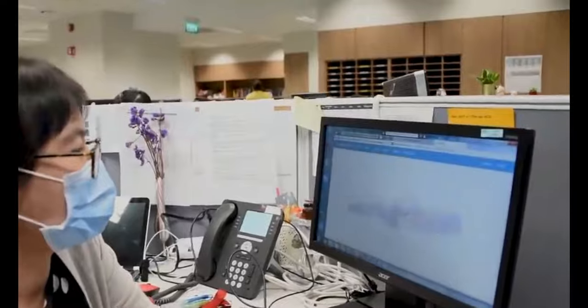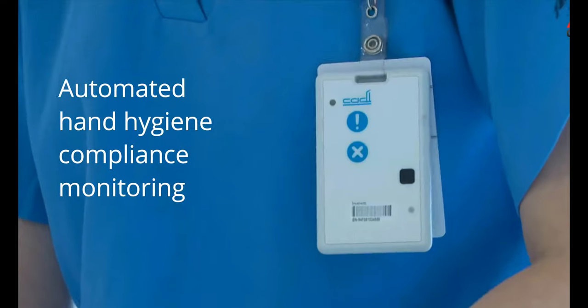So this is the floor plan. It shows this porter's movement history on this date. The information helps NCID to identify staff at risk of contracting the virus and to quarantine them to stem a potential hospital cluster.